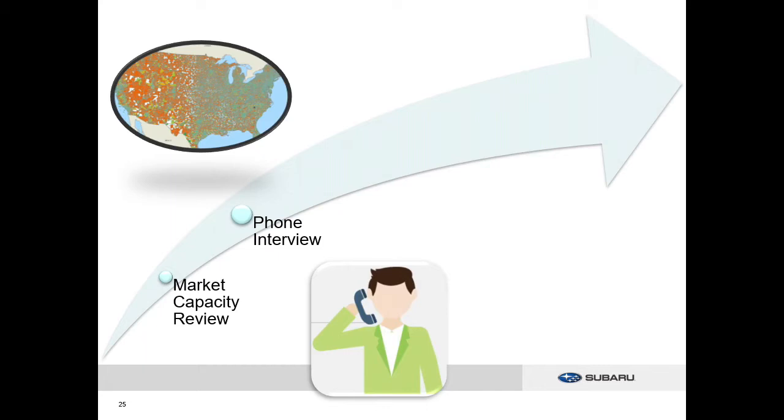So once we've done the market capacity review and there's an open spot in the market, I will actually reach out to the shop via a phone call and I'll go through your candidate profile. And I'll review all the base equipment questions that we ask, like your welders, your bench, your measuring system, and just ensure that those meet our requirements.